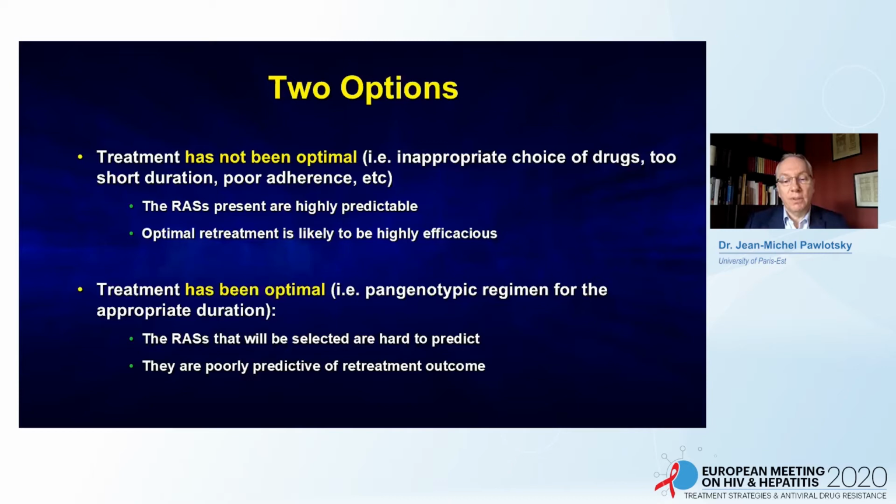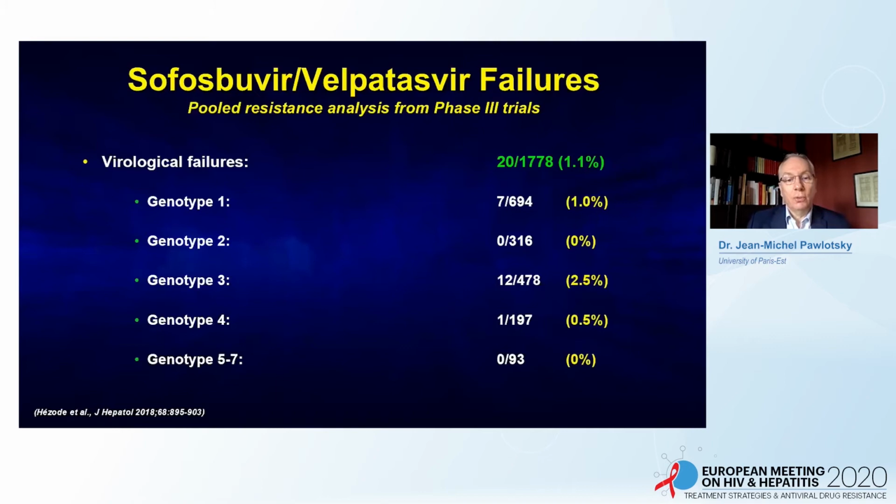The patients have received a pangenotypic regimen for the appropriate duration. In that case, the RASs that will be selected are very difficult to predict, and they are poorly predictive of retreatment outcomes. And therefore, the RAS profile in that case of optimal treatment and rare but possible failure will be very difficult to interpret. Just to illustrate this point, I want to show you the rates of failures that can be observed with sofosbuvir velpatasvir.